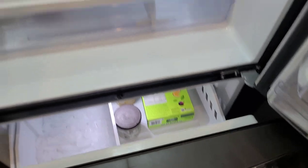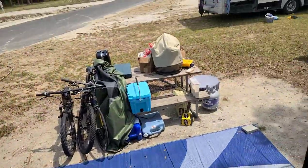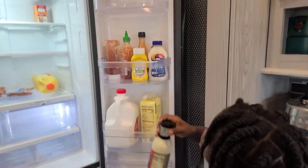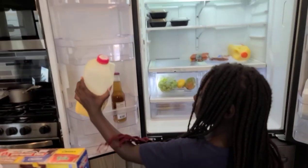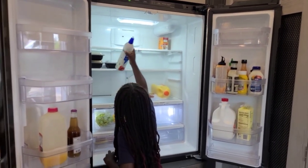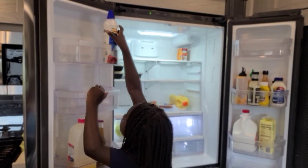Okay. All right, who's gonna help me go bring the stuff from the other fridge? Me! All right. Wait, why are you carrying all that stuff like that? Let me see.